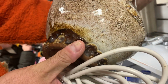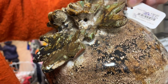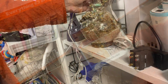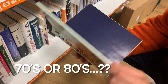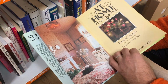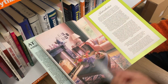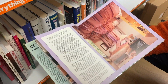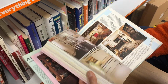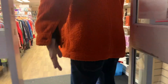It looks fairly intact. Really cool. Oh, I mean, it's chipped. Oh, it's chipped. How much was that? Reduced to 15 from 30. Shame. Someone's obviously put a lot of hours into that. These 70s, 80s. Let's have a look inside. Okay, place your bets. Definitely 80s because of the Austrian blinds. Very fancy. It's a bit too fancy for us. Yeah, very 80s.